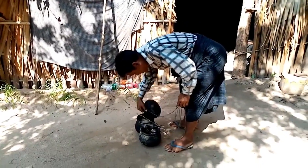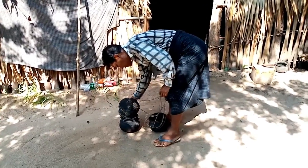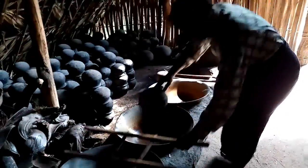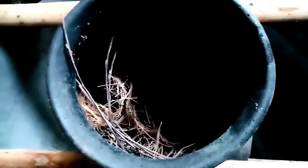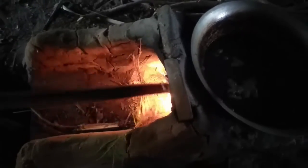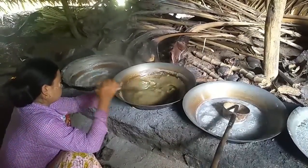After collecting the toddy plant sap, it is filtered and poured into a stainless steel boiling pan for about 45 minutes.